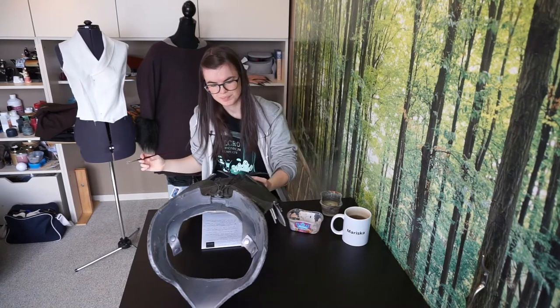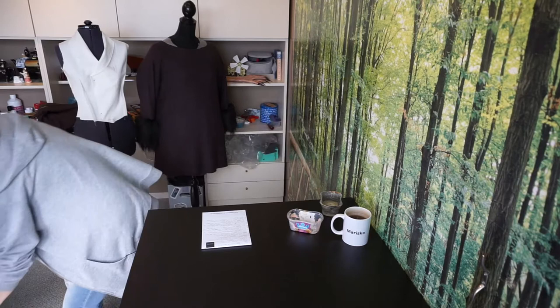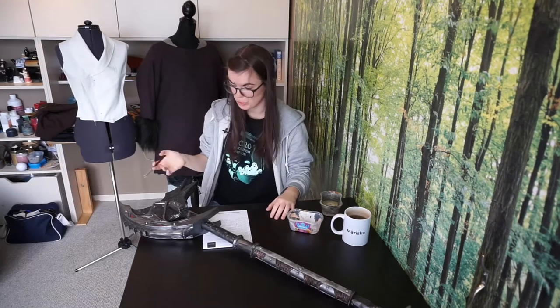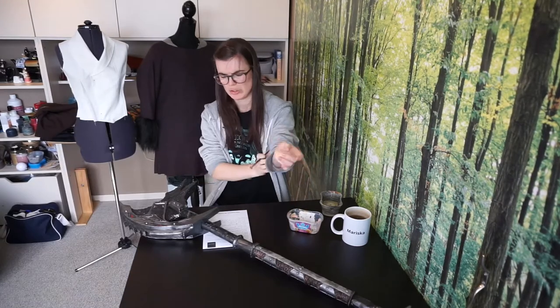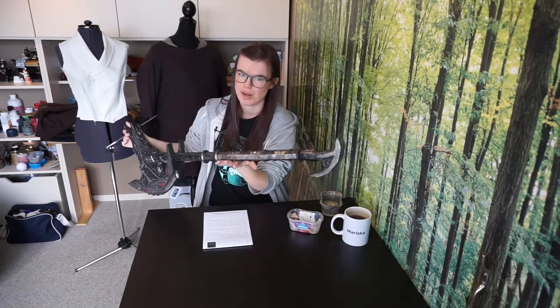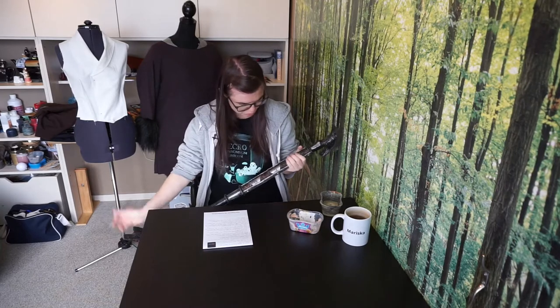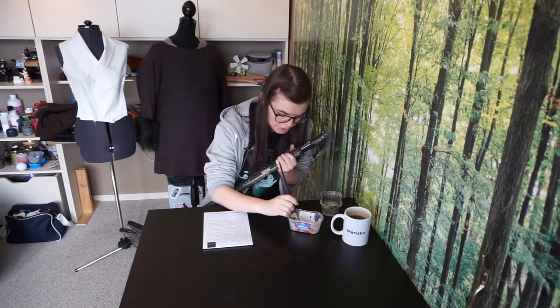There we go. And all that remains is the axe, which is also going to be the most work because it has the most edges and quite a lot of them are foam instead of Worbla, and the paint will chip off quite a bit faster on foam than on Worbla. But first of all, we can paint the screw that we just put on.